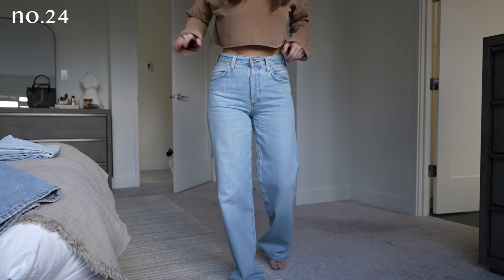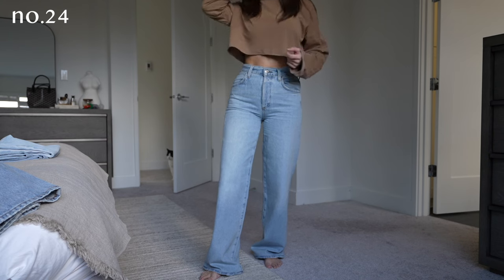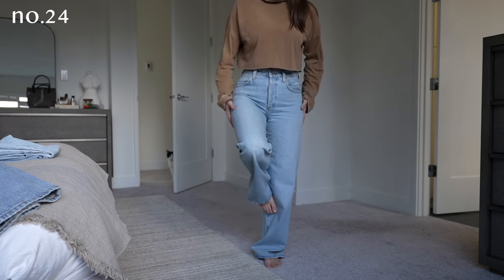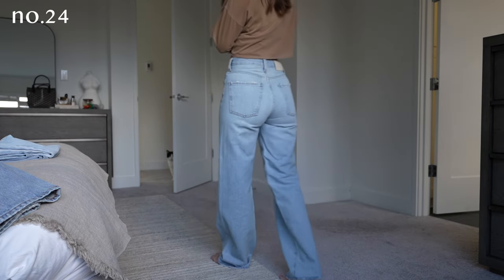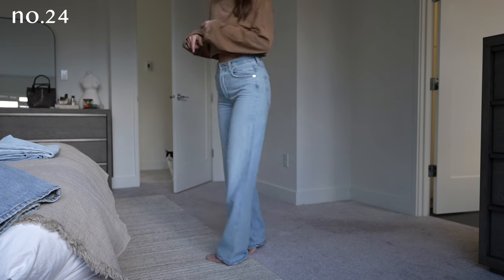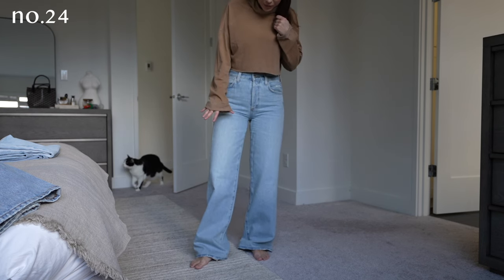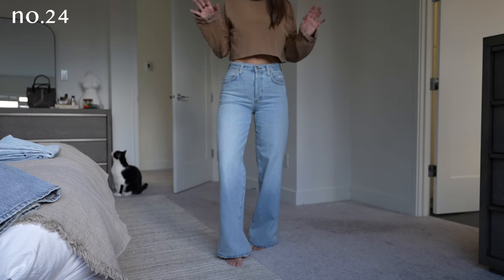Okay, these ones are Citizens of Humanity and by far the most lightweight pair of jeans that I have. They feel super cozy, not necessarily stretchy, but it definitely has room in it. It's a light color wash. I really like these a lot. I got them hemmed, I think, to wear baggy with just sneakers, if I'm not mistaken. I have to put shoes on and see, but nonetheless, I think that these are keepers.